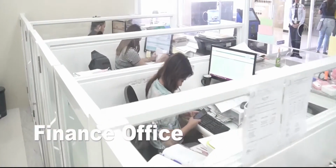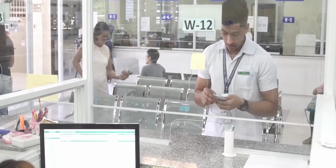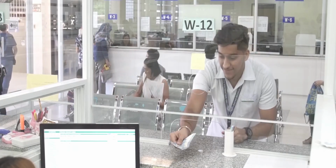Now let's head to the finance office. The finance office is where you usually pay your school fees. Did you know that you can pay your tuition in full and in return you can get a discount on your tuition fee?